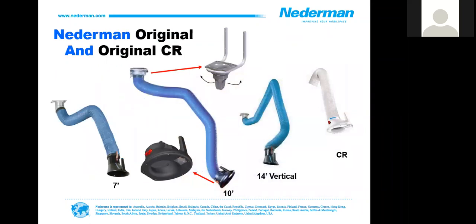And when we get into our original arms that we mentioned, I can do 7 foot all the way up to 14 feet. 7 is probably the most common. I see a lot of 10 feet in light industry. 14 foot is really reaching for an arm. I don't see the application there.